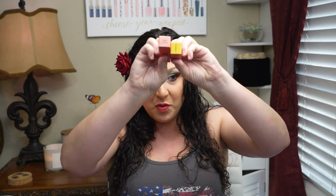So I did get 2 of these liquid eyeshadows, Lucky Chick. I haven't tried that brand before. Have y'all tried that brand? I have not tried it. No, I did not try it before. This one is in Gold Mine and Rose Quartz. I can't wait to try them. Let me swatch them for you.